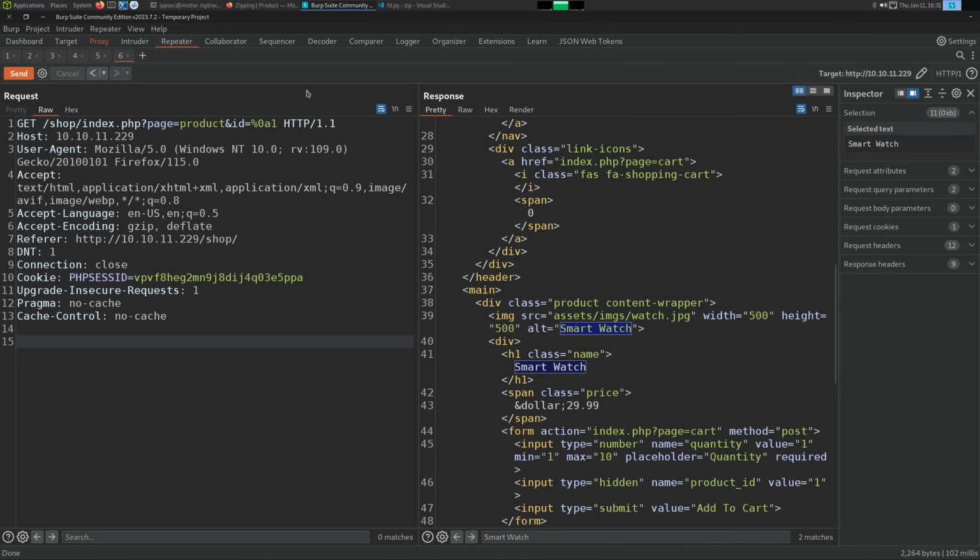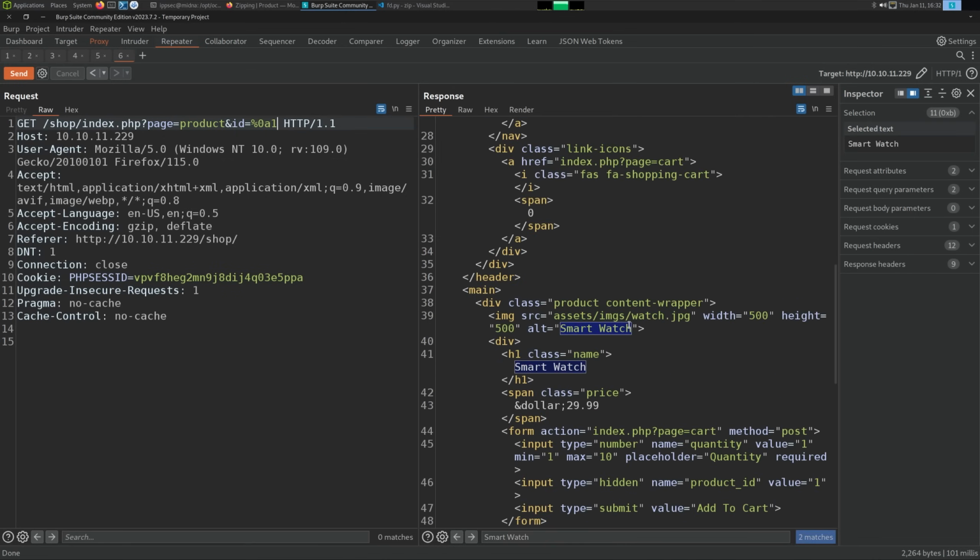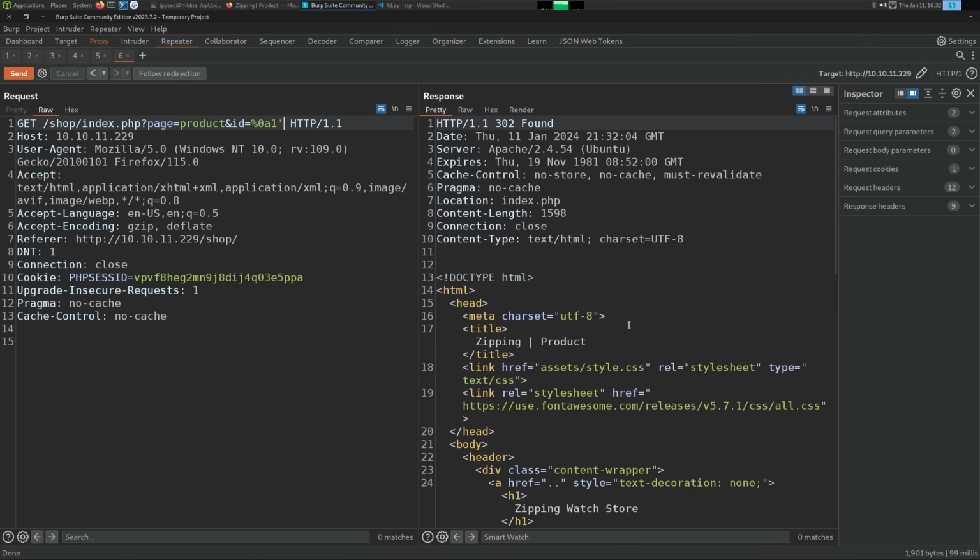So when I do it, we have that. If it did not exist, we see it doesn't auto scroll. So now let's test for SQL injection. I'm going to put a single quote. We have an error. Let's put a comment.